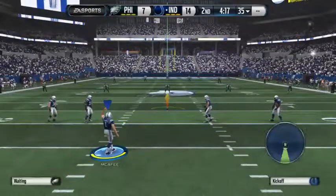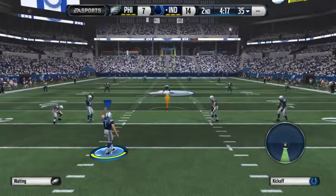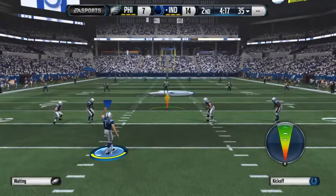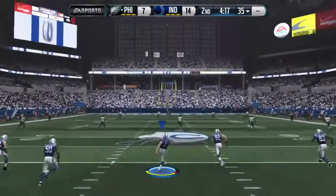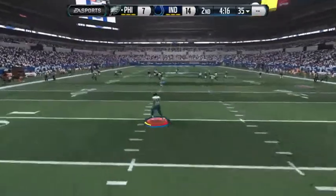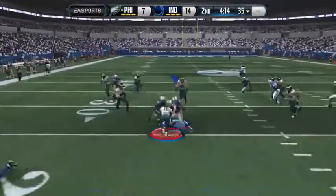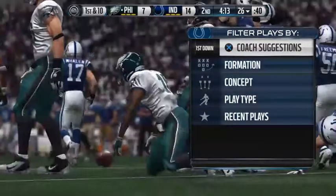The Eagles are prepared to return the kickoff. Smith fields the kick. And the tackle is made right around the 26-yard line.